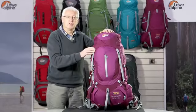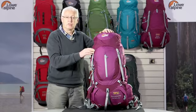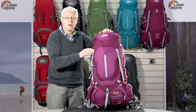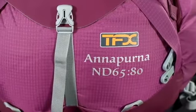Back in the 1980s, when we first developed women's only packs, we were looking for a designation. And we decided on Nanda Devi, a beautiful Himalayan peak and a Hindu goddess. And it seemed right at the time. However, over the ensuing years, the ND has begun to stand for narrow dimensions.